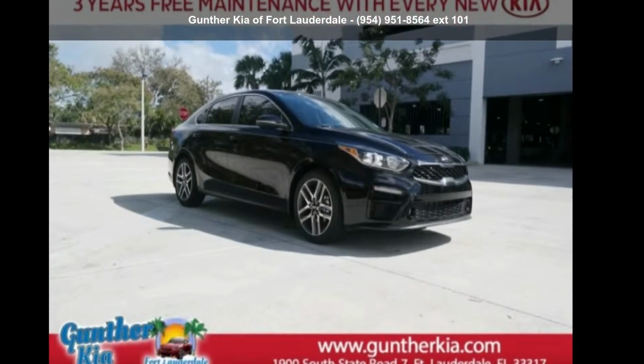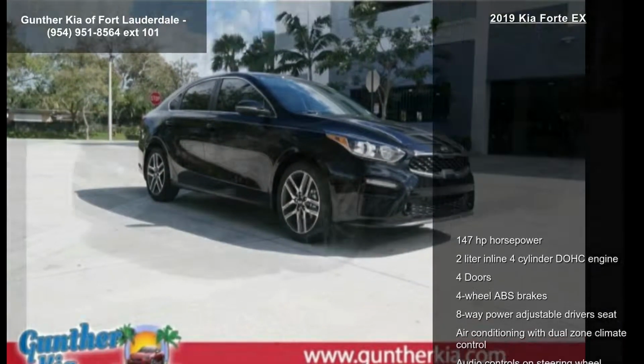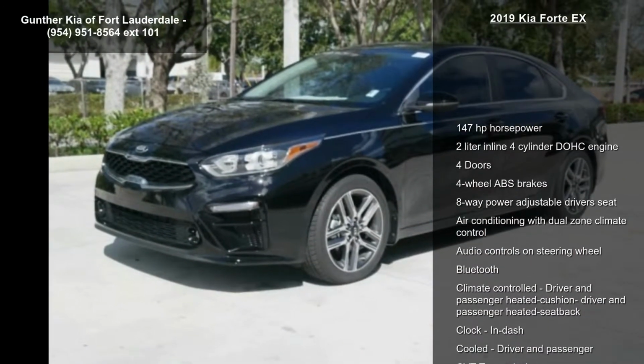Imagine yourself in this Kia 2019 Forte EX. This may be the set of wheels you've been looking for.